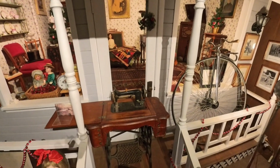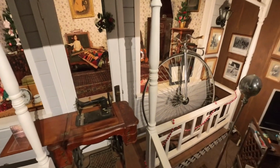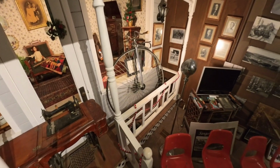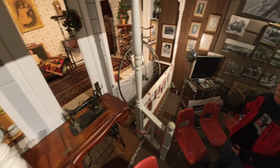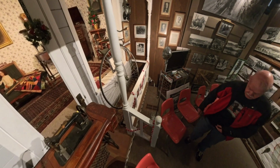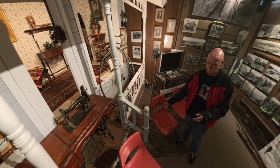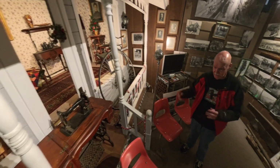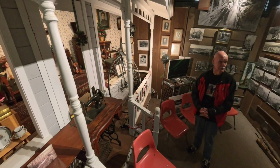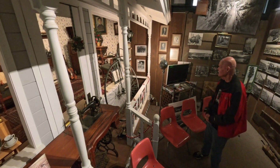Yeah, that bicycle belonged to our president. Now, obviously, it was old even when he had it. And when we get the little kids in here, they say, well, how do you ride it? I said, well, it's got a little step in the back. You put your foot on the step, throw your leg over, and then you fall down. And then you get up and you try it again, you fall down, and then eventually you figure out how to balance yourself. Because we do have pictures of people riding them.